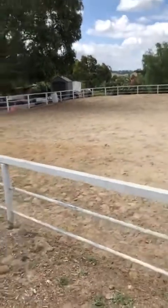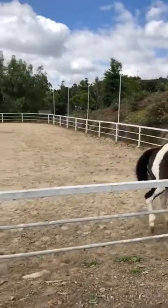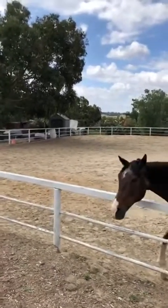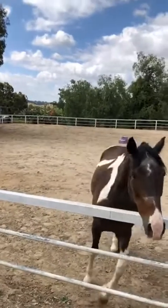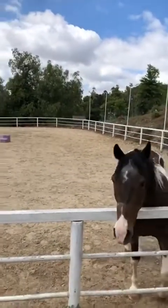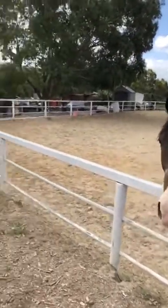And Cindy Lou's in our big arena. It's where we exercise, free lunge, and lunge on the lead as well, and sometimes train the horses in this area. So it's beautiful. You can see all the clouds in the background and the greenery. And we should probably leave Cindy Lou alone now because she thinks she's getting more carrots. I'll get her one last one. Thank you, Cole. Yes. Oh, she nickered.